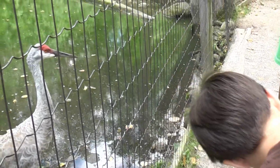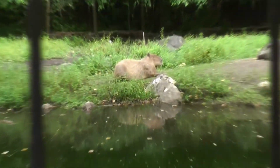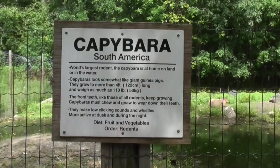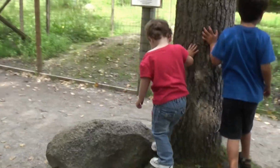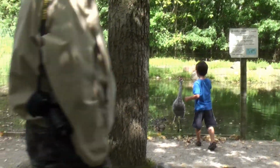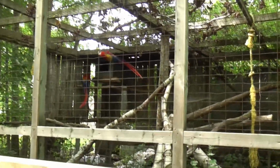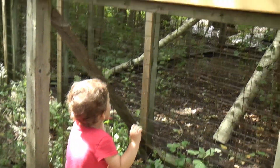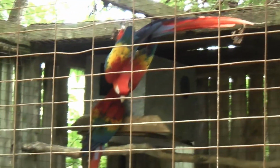Look at this. See? World's largest rodent. The capybara is at home on land or in the water. Capybara looks somewhat like giant guinea pigs. Did you see the capybara? That's the biggest rodent. Look at this. Macaws communicate with a variety of vocal animations and postures. They use their beak and legs for feeding. Diet: seeds, grains. Okay, we're going to go over there. Kangaroos.